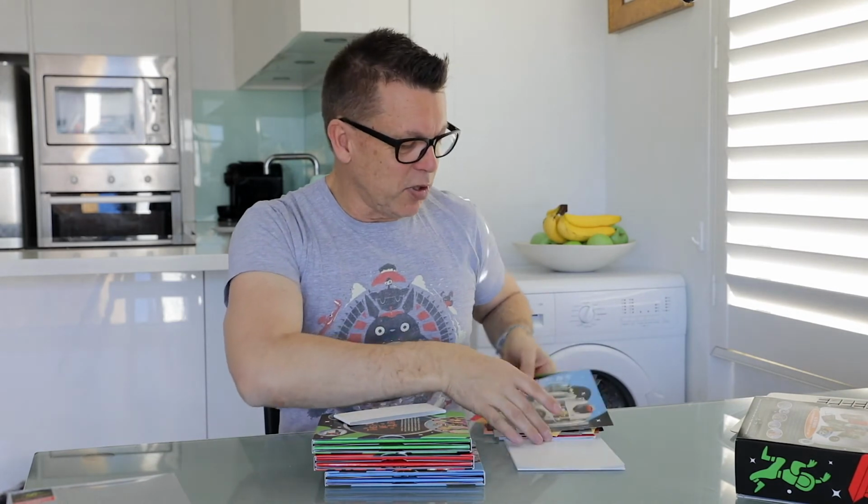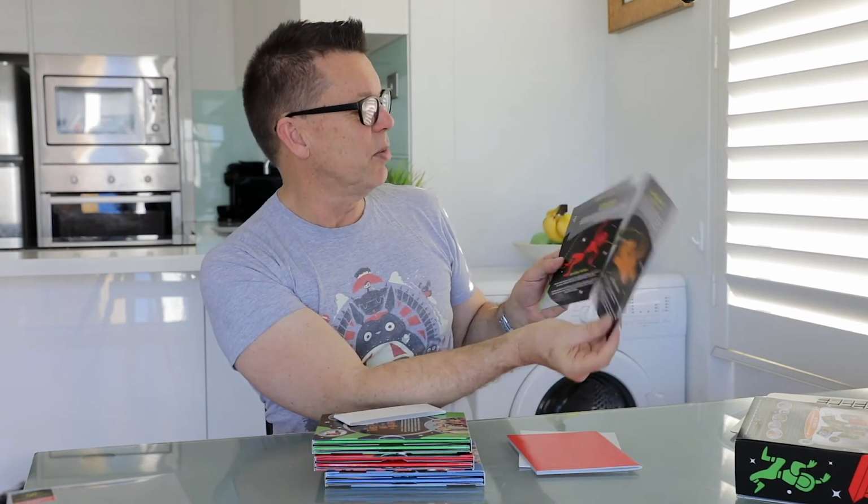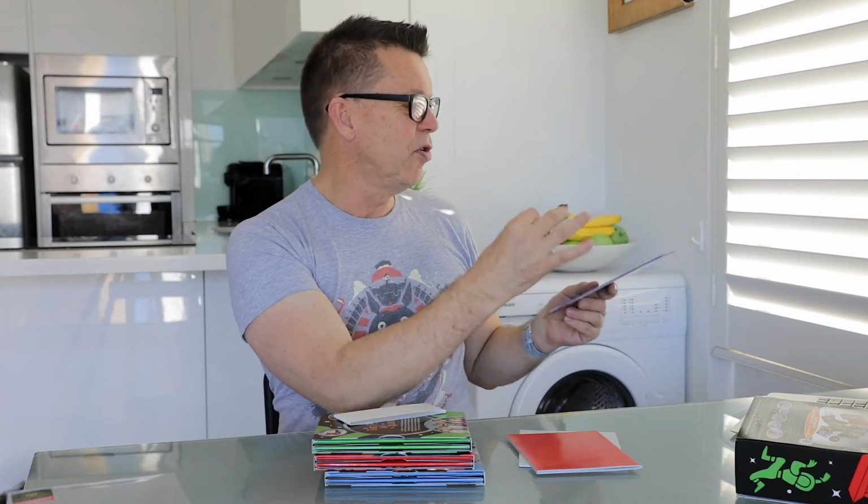So there we go. So the box set has got some cool things. It's got some awesome cards. And on the back of these cards, by the way, there's some little fun facts and a little bit about each of the actors and so on and so forth.